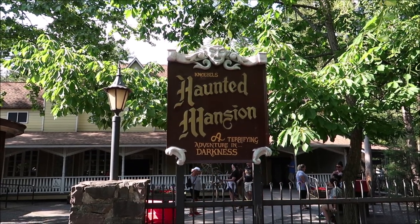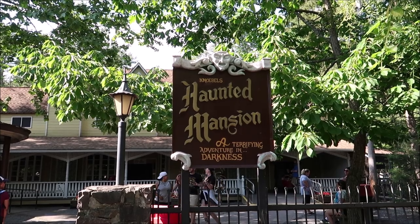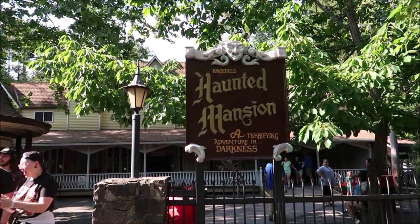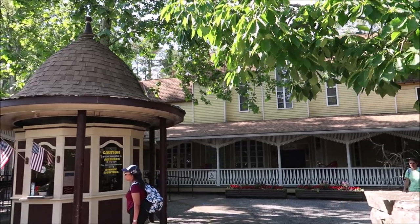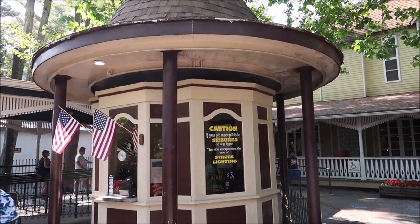All right, enough of the potato pancake business. Now it's time we head into the haunted mansion. I am so excited for this. This is like one of my all-time favorite dark rides, a terrifying adventure in the darkness. And it's a haunted mansion, but this one you actually have to pay for. It's $3 and it's totally worth it.